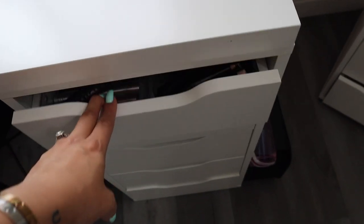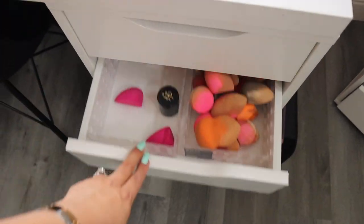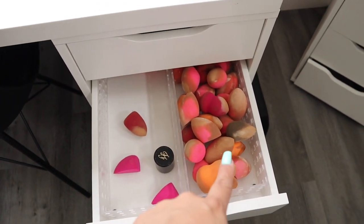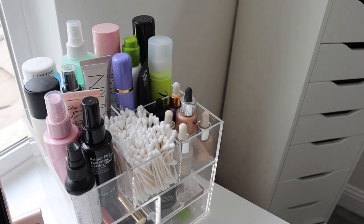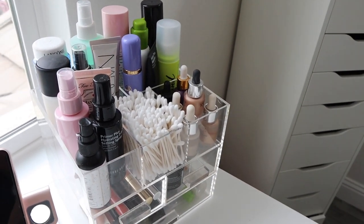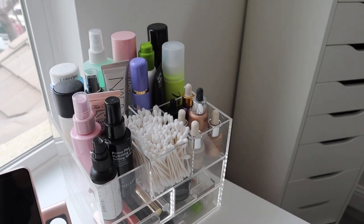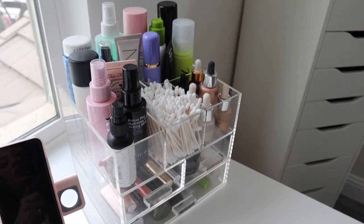Then this is like my everyday makeup, what I use on a daily basis, my chapsticks, my beauty blenders. This is how many beauty blenders I have left. Those are all the dirty ones. That's my makeup bag. And then this right here is like everyday stuff, like my primers, my cotonetes, my setting sprays, some creams, and yeah.